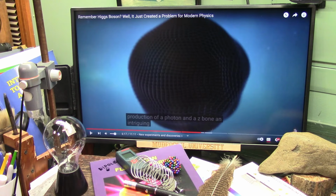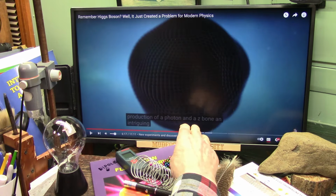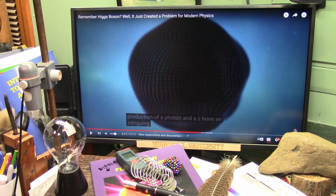All right, a photon, which they think is the white big particle that gets really bright, and the Z boson is the black particle, which is exactly what I've shown you. And they say it's the rarest. I can make it happen all day long.